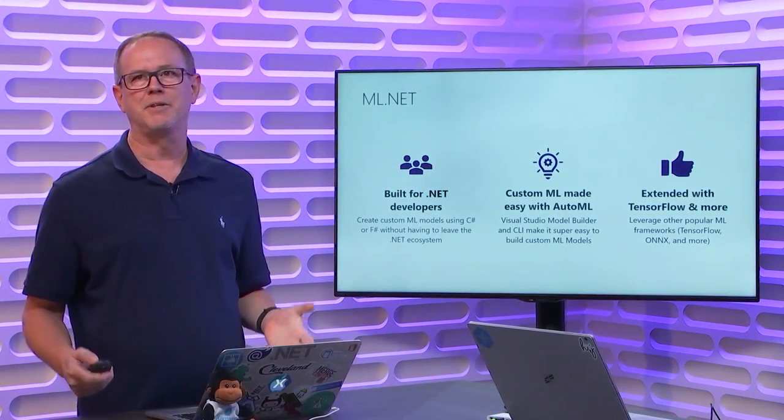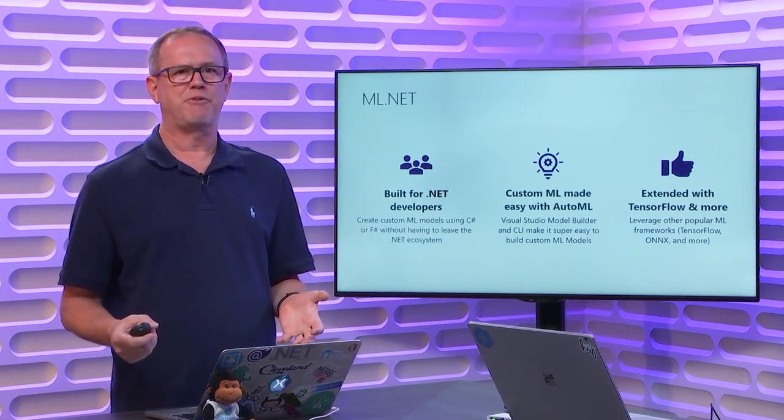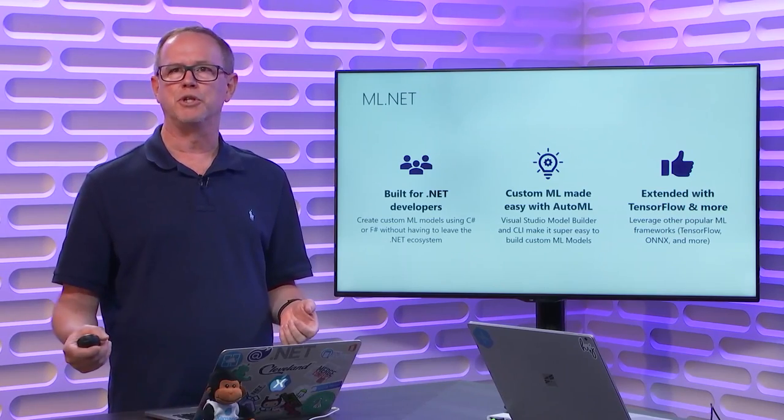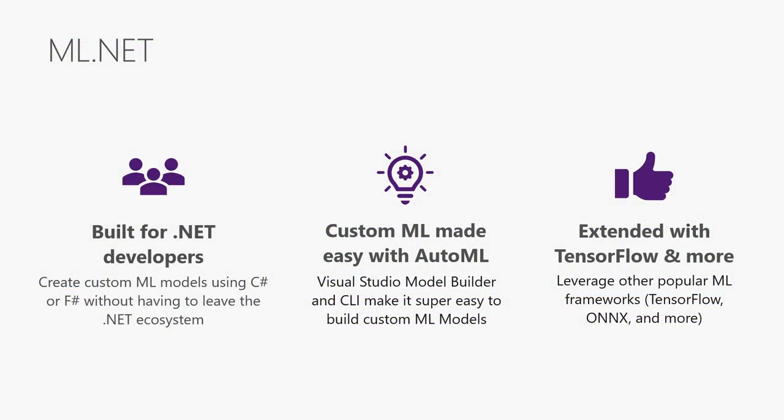The whole idea behind ML.NET is, if you're a C# developer, you don't want to have to go out and use some other technology or some other language to build machine learning into your applications. And so you can build ML models directly in C# or F# without having to go anywhere else.